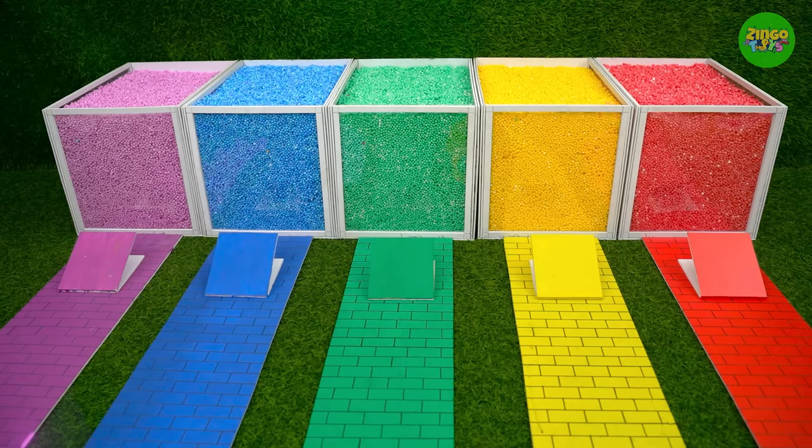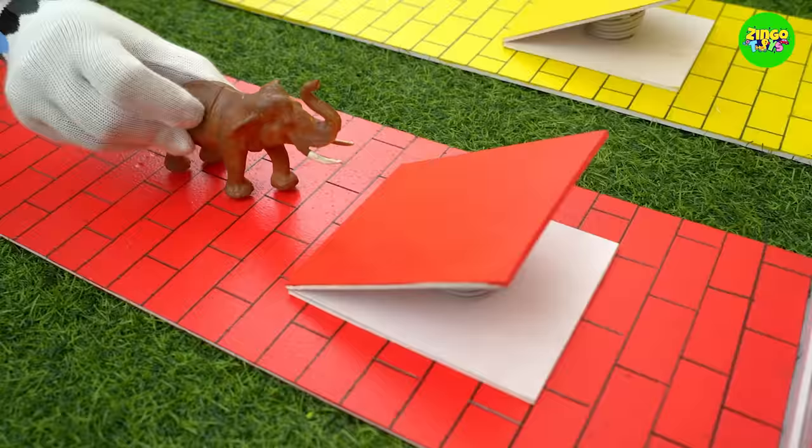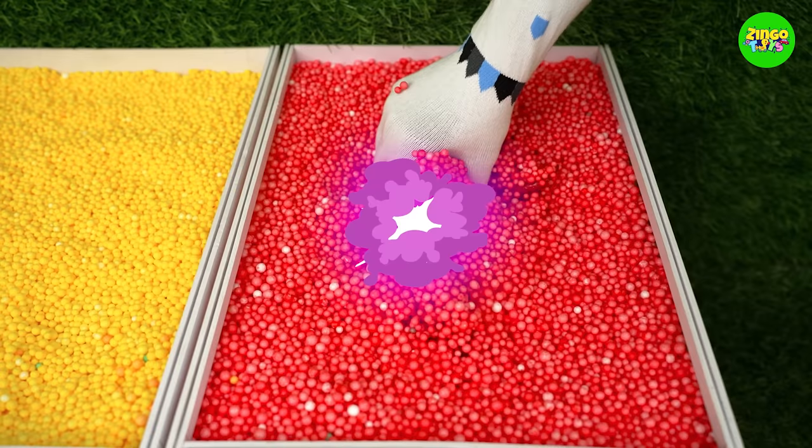Wow! So many colorful boxes! See? An elephant. Lovely! Wow! It dives into the red box! Hmm, the color looks wonderful! Wow! What's this?